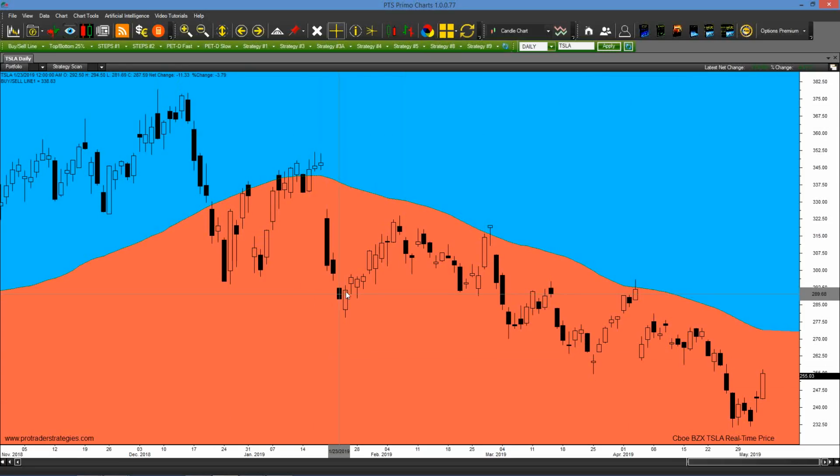Sure, every once in a while you'll pick a bottom and it'll last well for a couple of weeks, but you're going to have to be very quick and get out quickly. And do you want to take your chance on that hard-earned money, swimming upstream? Wouldn't it be better to simply say, well, listen, we're in the fluid sell zone. We're bouncing. I'm going to look for shorting opportunities. I'd rather sell than buy.